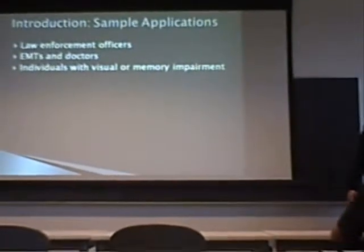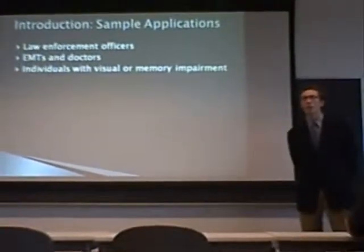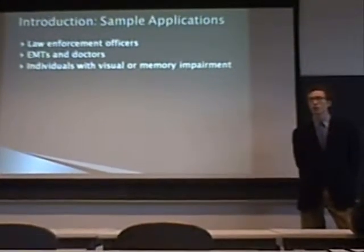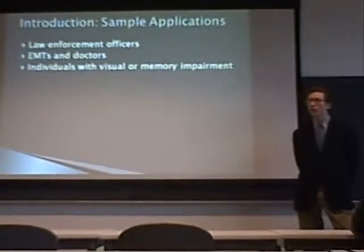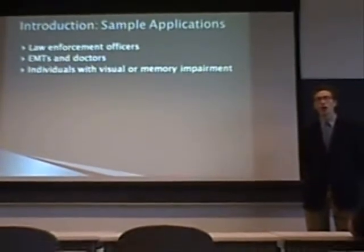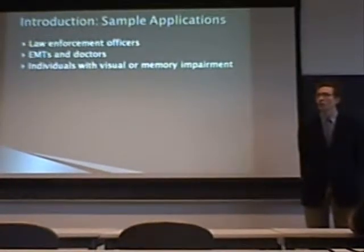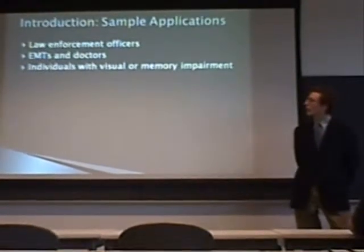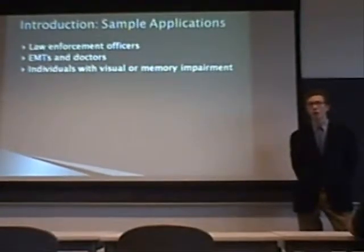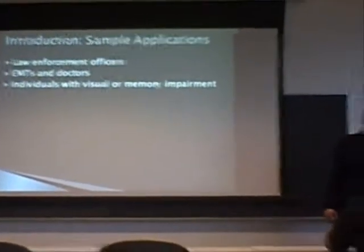Several applications that I've considered for my project include law enforcement. For example, if officers were wearing such a system, they could identify suspects or wanted individuals more efficiently and more accurately than if they simply memorized the faces of important individuals. EMTs and doctors could wear such a system to identify patients, get information about their medical history, medications they were taking, even if the individual was unconscious or didn't have identification. And finally, it could be useful for individuals with visual or memory impairment, such as blind people or those with Alzheimer's, to identify important individuals around them if they weren't able to do so themselves.